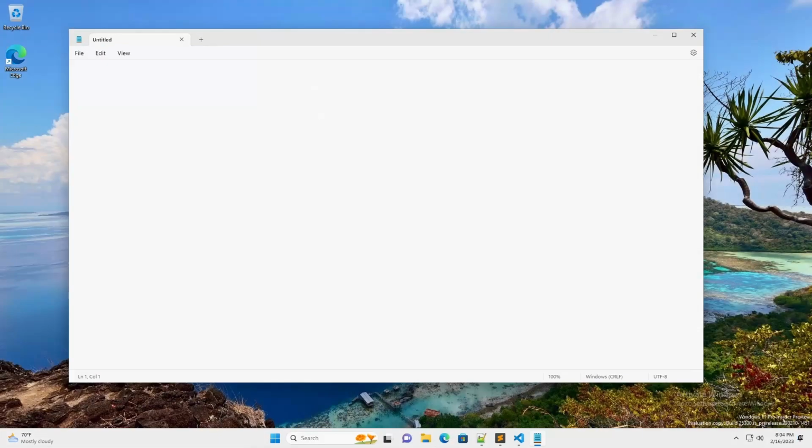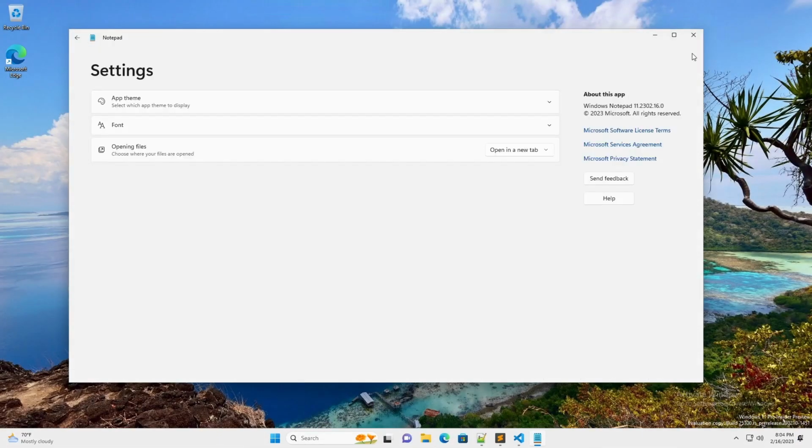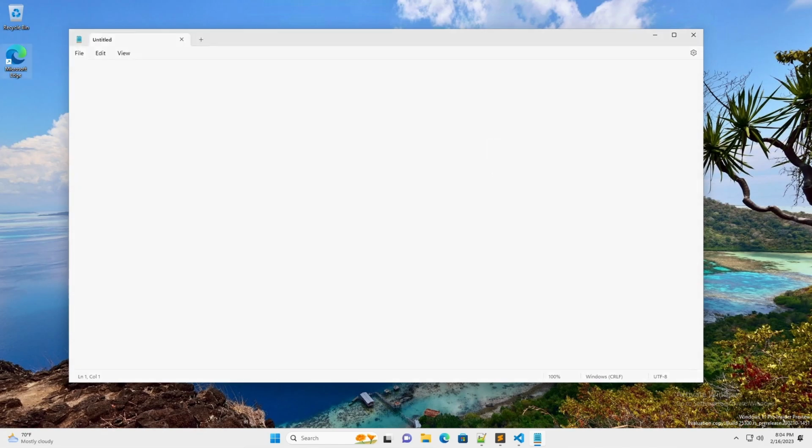The current shipping version without tabs is 11.2210.5.0. You can see under the Notepad settings that the new version has a couple more settings, with the Open File setting being the most important. Here, you can choose to open a new file when Notepad is already open in either a new tab or a new window, which is the default behavior for the older version since tabs are not an option.